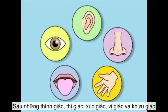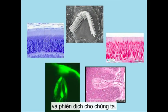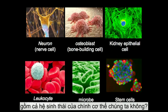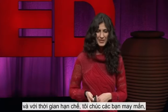Behind every sound, sight, touch, taste, and smell is a corresponding set of cells that receive this information and interpret it for us. It begs the question, shall we expand our sense of environmental stewardship to include the ecosystem of our own bodies? I invite you to talk about this with me further, and in the meantime, I wish you luck.